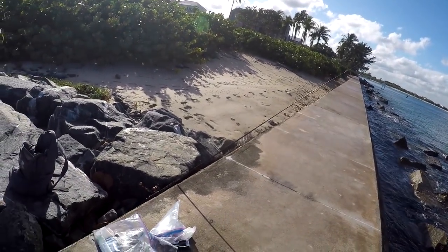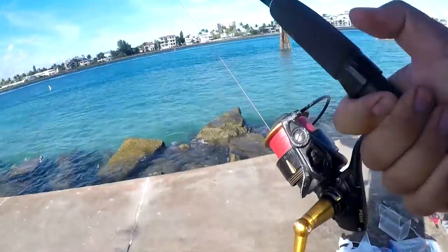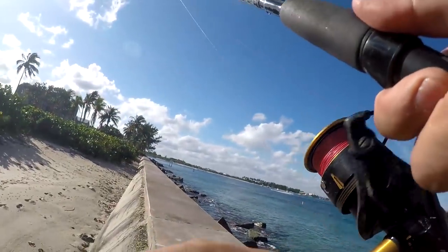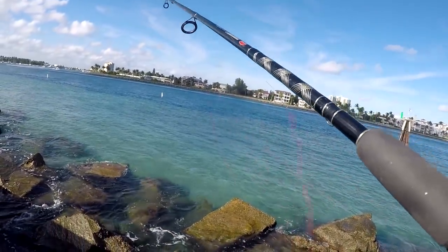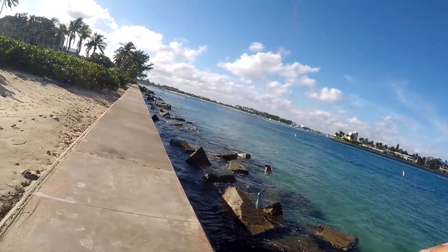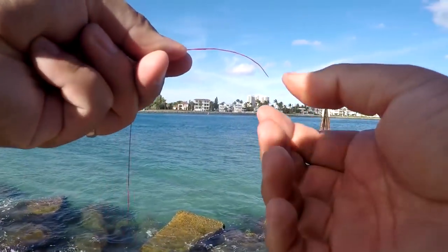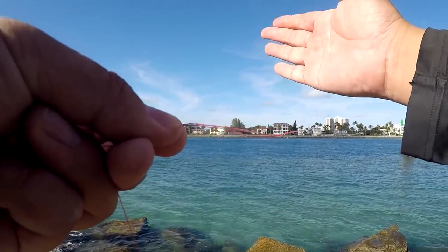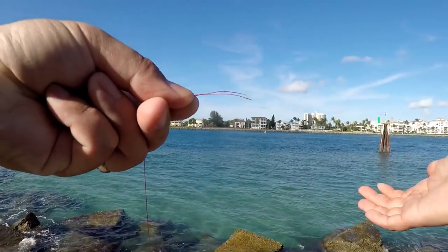Oh, we got a hit on the cut bait. Oh dude, we got a hit on the cut bait, man. There's something on the cut bait here. There's definitely something. Oh, you got to be kidding me. Bro, there was definitely something on the cut bait. Oh my goodness, whatever it was that was chewing on my cut bait bit through my 30 pound Power Pro braided line.